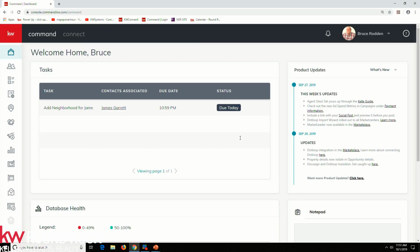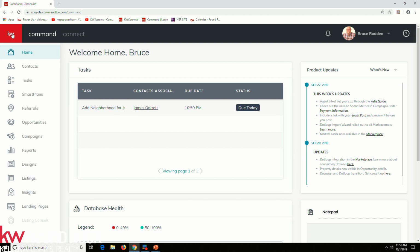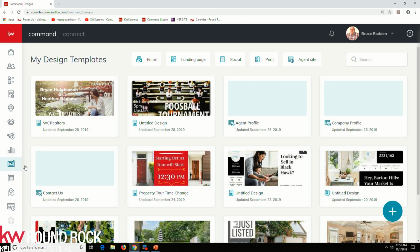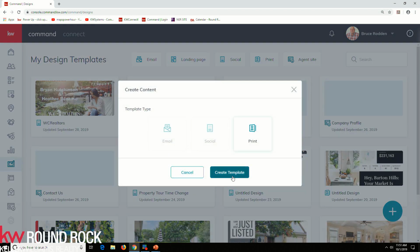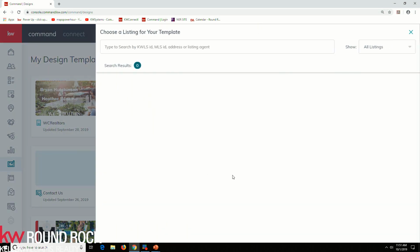And so design is like our marketing center where we create marketing material. So until we have these icons memorized, you can click the little red KW and that pops out. So I can see this is designs. So I click on that. Listing presentation is print material, right? So to create one, I'm going to hit the plus in the bottom right. I'm going to say print, create, because it's a print material.